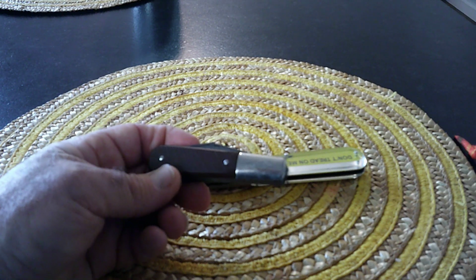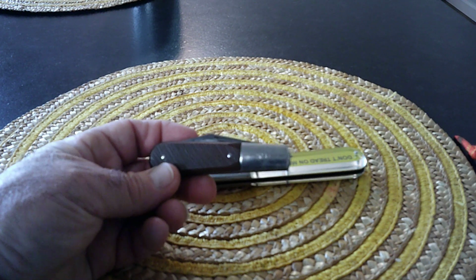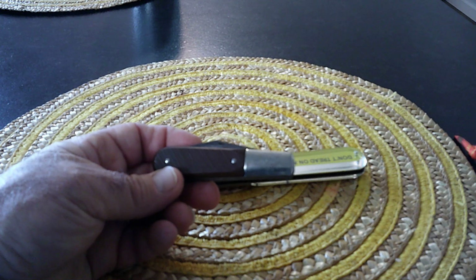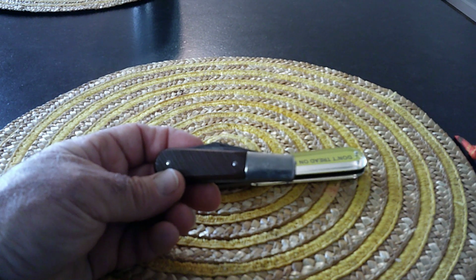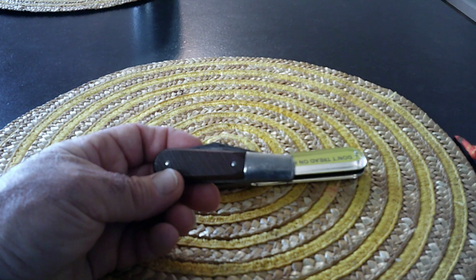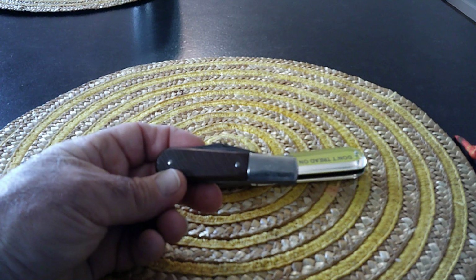So anyway, I thought I'd share that for Fun Knife Friday. Good old classic Imperial Barlow knife. Barlow knife collectors are all over the place. You can find abundant videos about these on YouTube. Some people just love collecting them, the pattern.